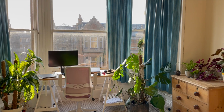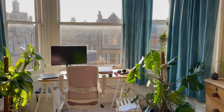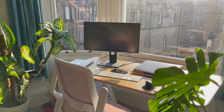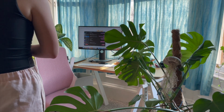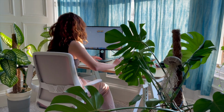And this thing was my love from the first sight. When I just came to view this apartment for the first time, I entered the living room and I saw this huge bay window with a desk, and I clearly saw myself sitting there and working and making a break and resting my eyes on this beautiful view of Edinburgh. It is very picturesque, and I spent lots of hours working on my desk in this bay window, looking outside, enjoying the view, and I feel like I'm in some kind of a movie when I'm sitting there.